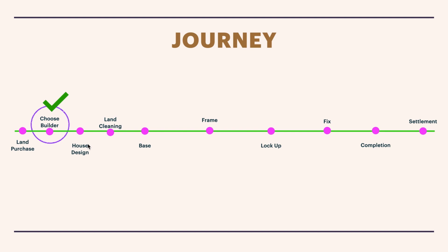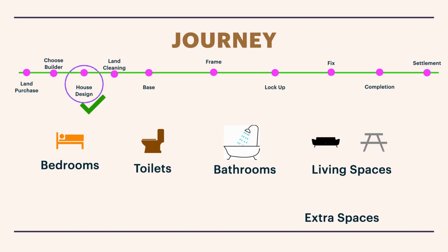Okay. So that's where you got to go ahead and first choose a builder, and then once you choose a builder, you got to look for a house design. Now, in this house design process, I'll go through a very detailed account of how we arrived at our house design in a separate video. But these are the key things that you got to remember when you're looking at multiple designs of a particular builder, or when you're choosing a house design.